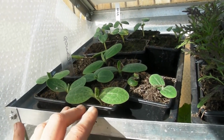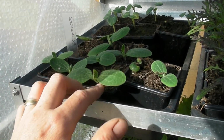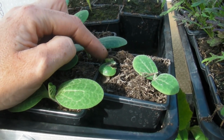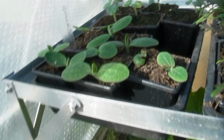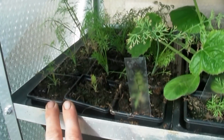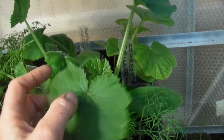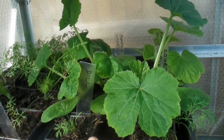And my gourds, which you can't eat, they're for decoration only, but they're coming up quite well. This one here, I don't know if you can see, has just not developed properly, so that one I will throw away, but lots of the other ones have come up fabulously. I've got some dill here which will be ready to go out fairly soon, and again I've got some more pumpkins and courgettes, but they can't go out until the beginning of June.